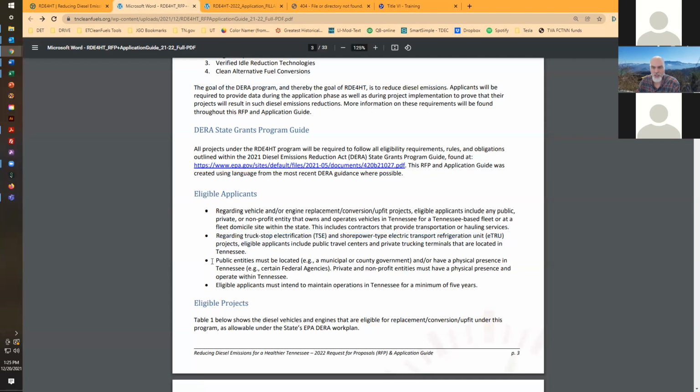The entity must be located or have a physical presence in Tennessee. There's actually language in here as well about the percent of time that the vehicles need to be in Tennessee. Tennessee's a long, skinny state. Certainly Chattanooga and Memphis are the easy ones to pull out. Places like Bristol, Tennessee as well, where somebody has a business base there and serves the area. I believe the number is you have to spend 70% of the time, or the vehicles have to spend 70% of the time in Tennessee during operations. We will double check that here in just a minute. Applicants do have to intend to operate these vehicles for a minimum of 5 years in Tennessee.